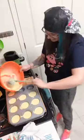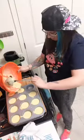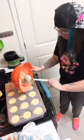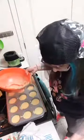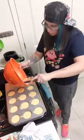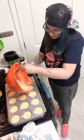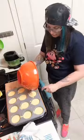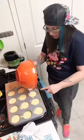So we're almost to the end here. Just gonna try and scrape out this last little bit to finish off the last cup, and then we will be good. So if you guys try this recipe on your own, it will make 12 muffins. And of course you can always put this in an actual loaf tin, so it will actually be like pound cake. But I wanted to do the muffins so that way they were on the go and I could take them a little bit easier.